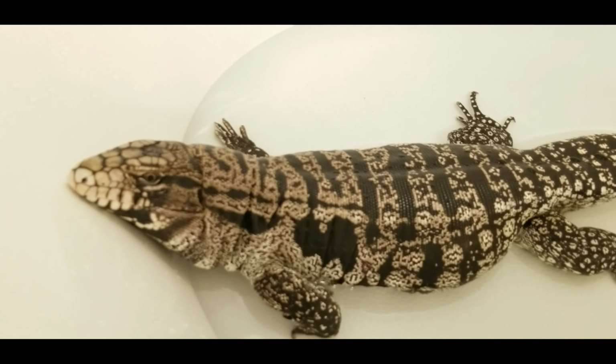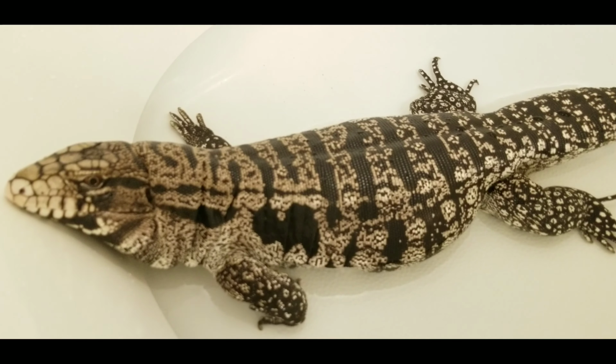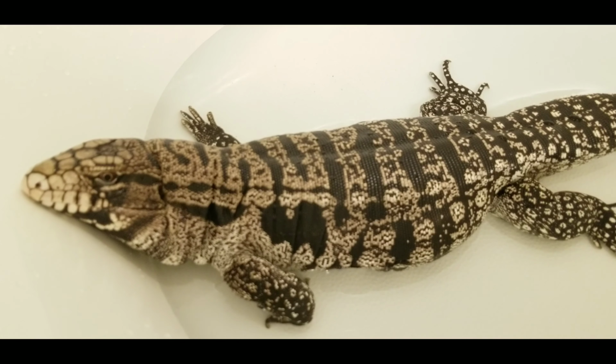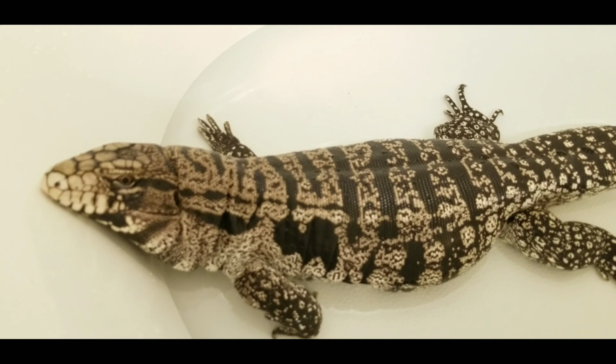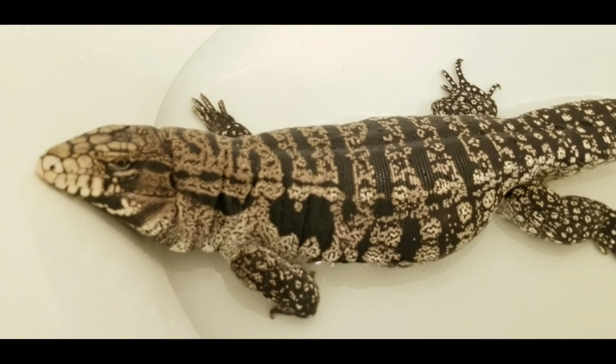My substrate is a mixture of organic soil, peat moss, and sand, which a lot of Tegu owners put their Tegus on without an issue. And I'm not really quite sure what has caused this impaction, so hopefully the vet will shed some light on it, and hopefully I can step up my husbandry a little bit if there is something wrong. I'm not perfect.